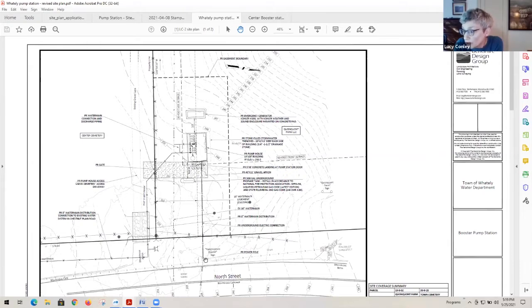We're also showing a new pole here and an underground electric service. And I think the other change is that we are showing the water distribution. So this light colored water main here is the town's 16 inch water main going up to the tank. We're tapping off of that and boosting the pressure. And this is the distribution line into the water district. So we're showing that now under the driveway rather than through the woods, so we can limit disturbance to all that vegetation.